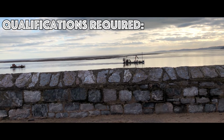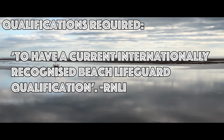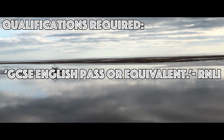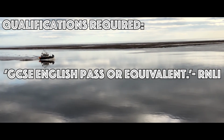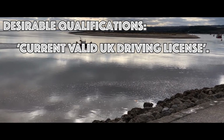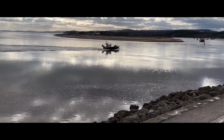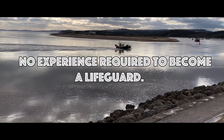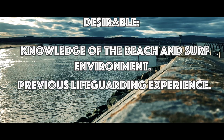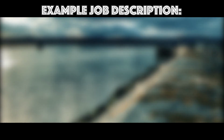The qualifications required for the lifeguard position are to have a current internationally recognized beach lifeguard qualification, GCSE English pass or equivalent, good level of literacy, spoken, reading, written and listening. Some desirable qualifications may include a current valid UK driving licence, casualty care for lifeguards, and a pass in GCSE Maths. There is no experience required for the lifeguard position, but it is desirable to have knowledge of the beach and surf environment and previous experience of lifeguarding on the beach. An example of a job description or profile may look like this.